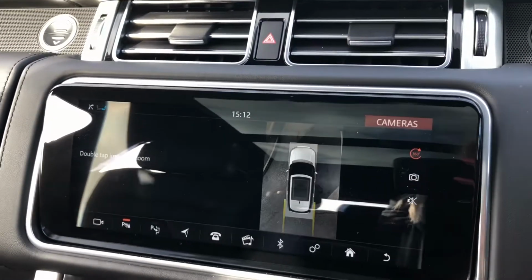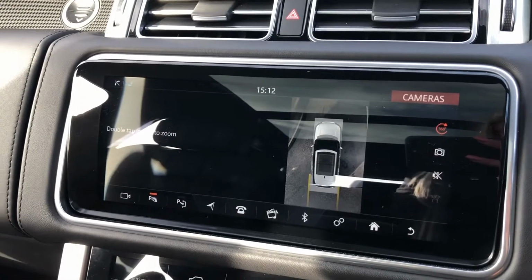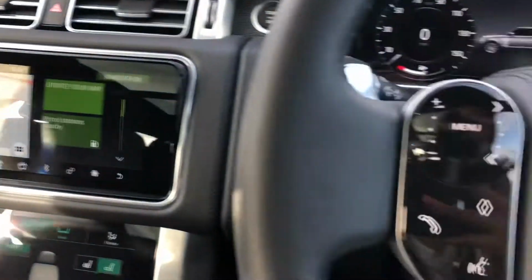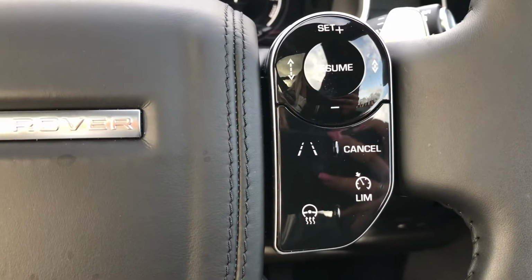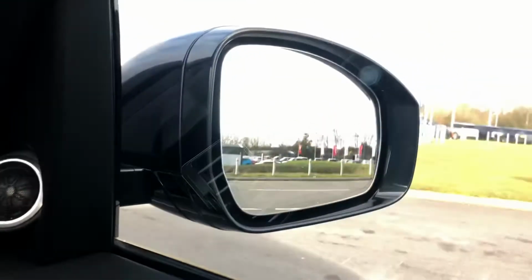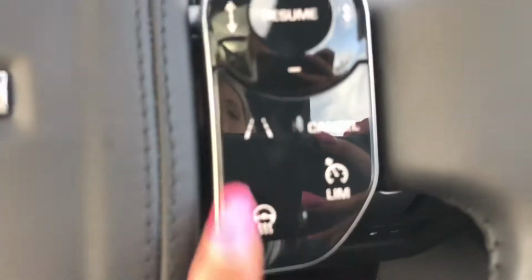You also have a rear view camera with a 360-degree option, which makes parking and reversing safer and easier. Sat nav and other functions which can all be controlled using the buttons on your wheel. Cruise control, lane departure warning and blind spot monitor, which makes driving on the motorway safer and easier.